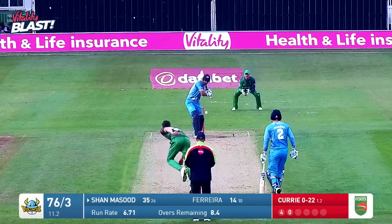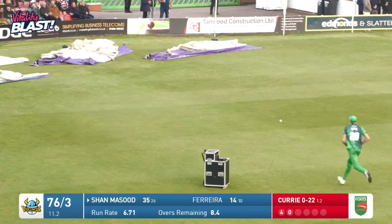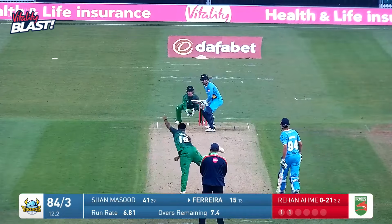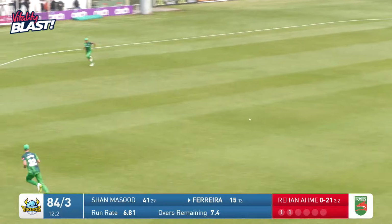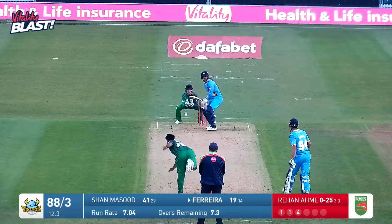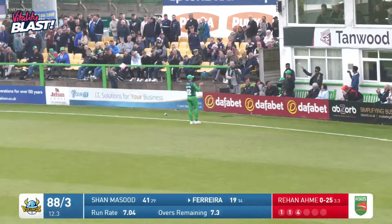Slightly short, cut, and cut really perfectly again by Masood. He is beginning to look ominous. He's beginning to play really well. Ahmed bowls. This one's back of a length and cut away, and I think that's going to go for 4. It is. It finds the gap. Ahmed is in again, this one dragged down, hoisted towards cow corner. It's over the fielder for 6 runs.